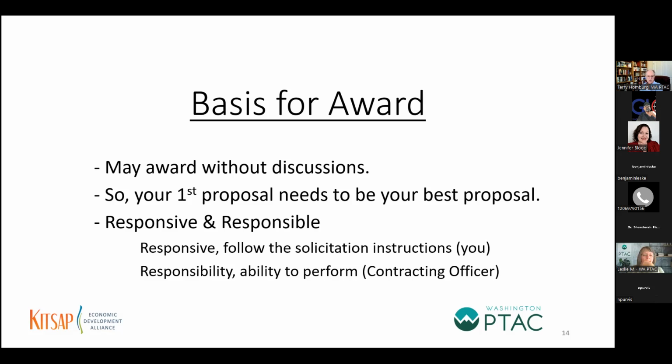And the last bullet there addresses responsiveness versus responsibility. We've been talking about this throughout the class. Responsiveness is on you. You need to follow the instructions in the solicitation. If the solicitation says submit the following 10 things, and you only submitted 9, you are non-responsive. They may not even evaluate your proposal. Depends on the agency, depends on how many offers they get, whether they will even consider yours or not, because you are non-responsive. Responsibility is on the agency's contracting officer. They are doing a background check on your ability to perform. So responsive is on you and responsibility is on the government. Any questions on basis for award?